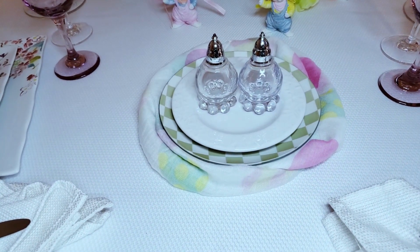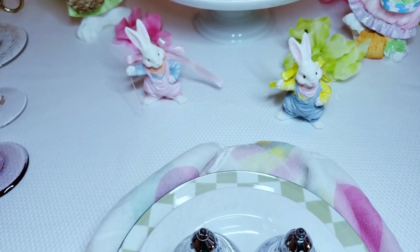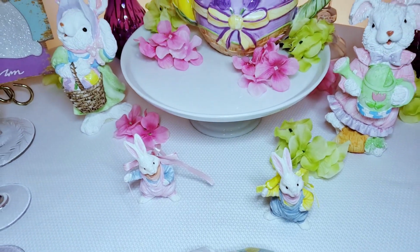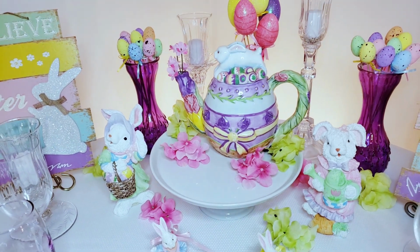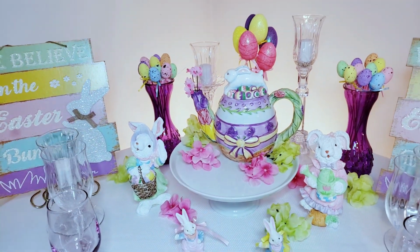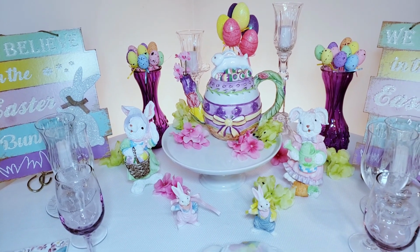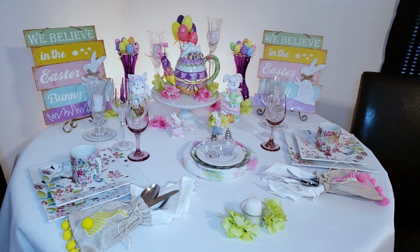And then my white tablecloth is from Walmart. So the majority of the stuff on this table is either thrifted, from Michael's Grab Bags, or from Dollar Tree. I absolutely love putting tablescapes together that cost very little money and just showing you what you can do being very budget friendly and yet how you can make something fantastic looking.